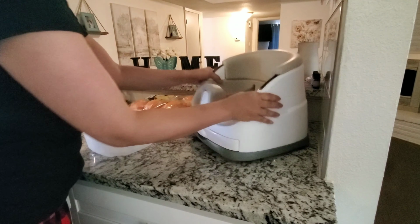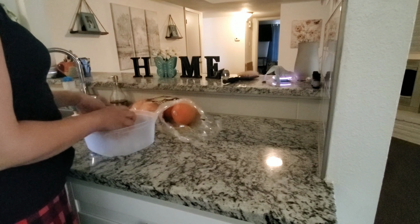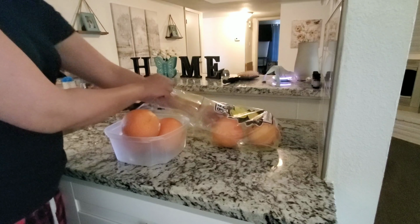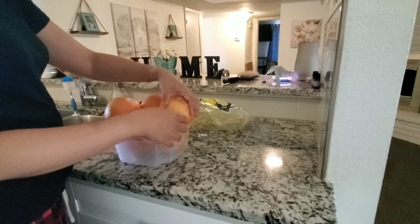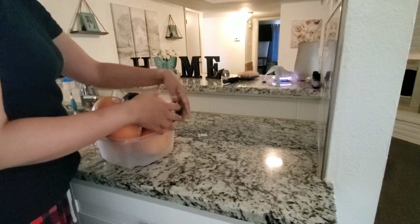One thing that I've been meaning to buy from Amazon is a fruit basket. My husband loves grapefruit. I don't know why, I absolutely hate it, but he loves grapefruit and bought this bag of 6 yesterday when we were at Walmart. But since I don't have a basket, I'm gonna go ahead and just use this Tupperware until we can find one.